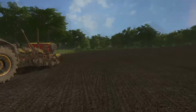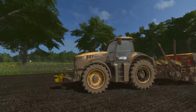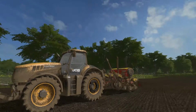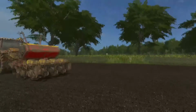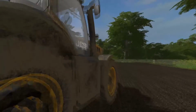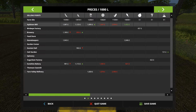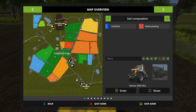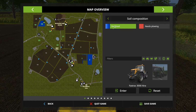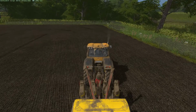As you've seen from the time lapse that we've just had, this field is now completed. The seeding process has been completed, and there is now corn, or maize as it's known elsewhere, planted in this field. The fertilization stage is on the third stage. I keep pressing that one. If you go to soil composition, fertilized, field 18, it's the blue one, so we're good. So now we know that that's all good, we can head back to the farm.